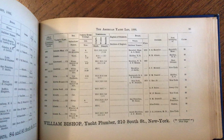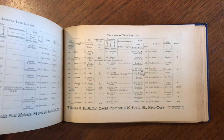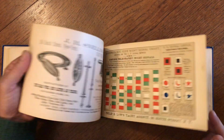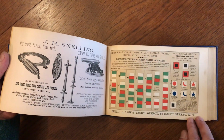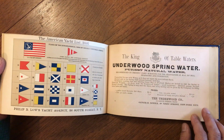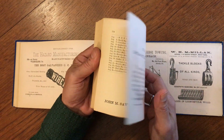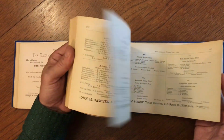Looks like somebody has circled or annotated a few that for some reason or other they knew of or knew about. Oh, there's another telegraphic night signal flag plate there. Here's another one right here. And then at the rear, like so, this is what we see.